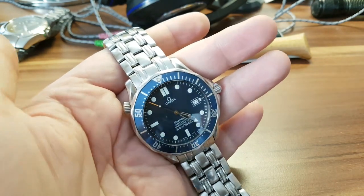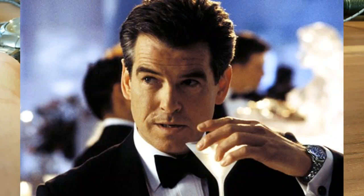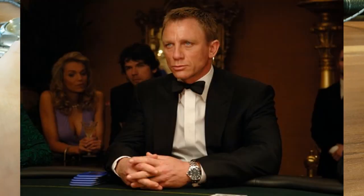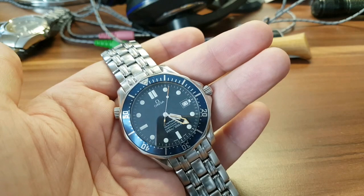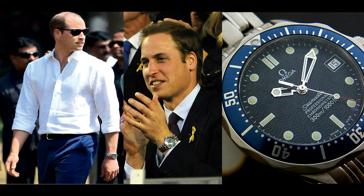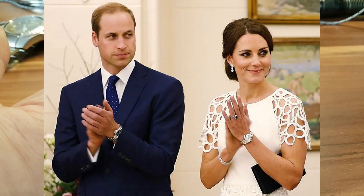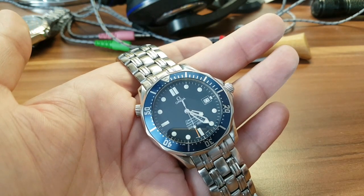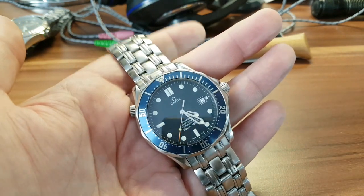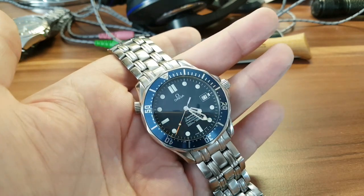And also it was a James Bond watch for so many movies. Pierce Brosnan, of course, and lots of other celebrities wear this watch. One of my favorites of them all is Prince William. He wears it. It was a gift from his mother. Actually, the one he wears is a quartz version, and these do come in quartz versions. The one he has is 36 mm, and you can find those even cheaper on eBay.